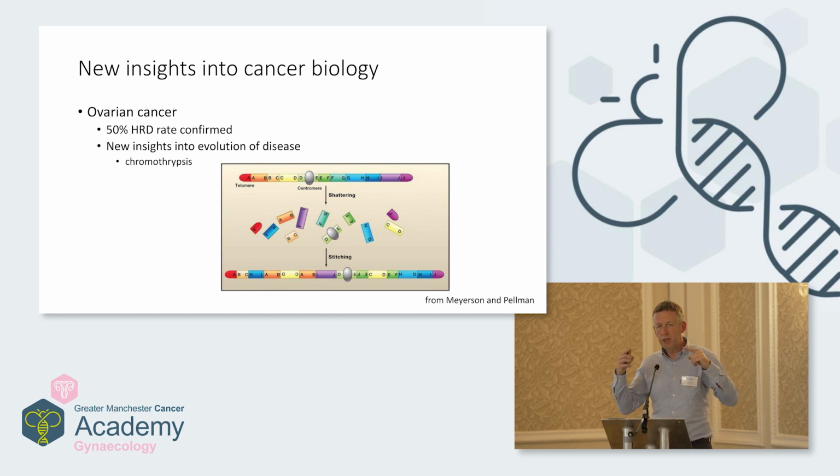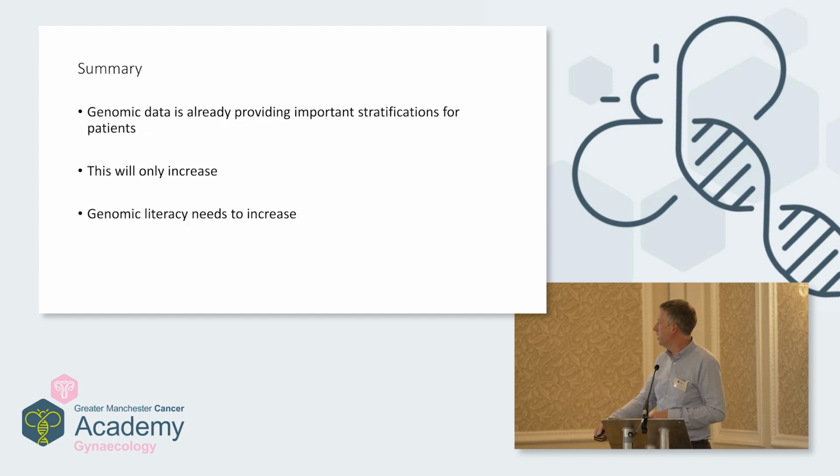And it's giving us some really important insights about how the pre-cancer cells that we know exist in the fallopian tube change into the cancer cells that cause all the damage. So I think we are going to get some really important and new insights into cancer biology from this data set. So I'm going to finish there by saying genomic data is already providing important stratifications for our patients.